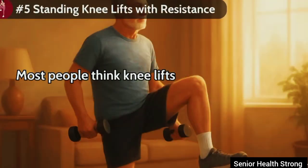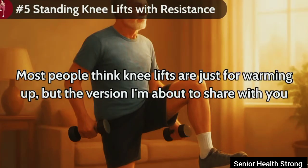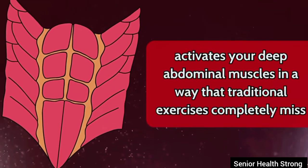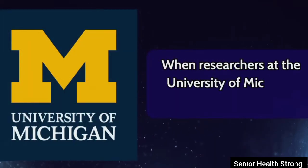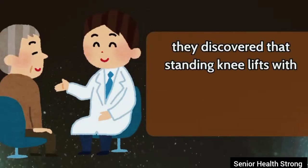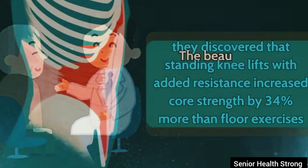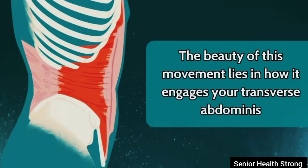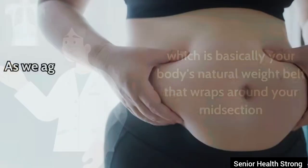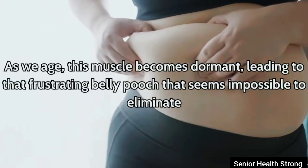Number 5. Standing knee lifts with resistance. Most people think knee lifts are just for warming up, but the version I'm about to share with you activates your deep abdominal muscles in a way that traditional exercises completely miss. When researchers at the University of Michigan studied 180 adults over 60, they discovered that standing knee lifts with added resistance increased core strength by 34% more than floor exercises. The beauty of this movement lies in how it engages your transverse abdominis, which is basically your body's natural weight belt that wraps around your midsection. As we age, this muscle becomes dormant, leading to that frustrating belly pooch that seems impossible to eliminate.